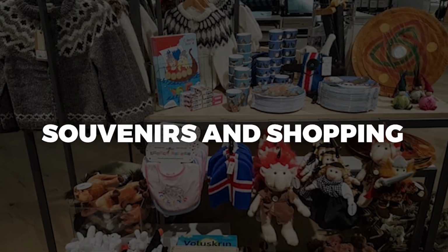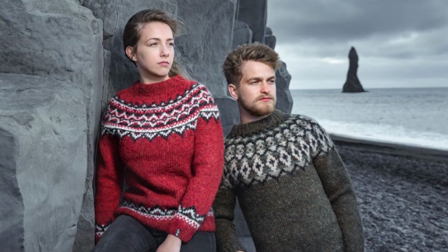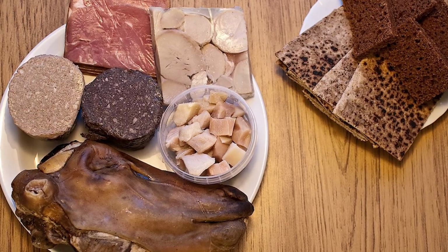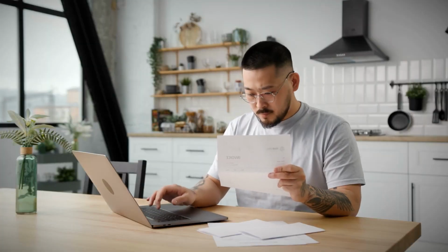Next up, if it's your cup of tea, are souvenirs and shopping. Iceland offers unique souvenirs like woolen goods, lava jewelry, and Icelandic delicacies. Set aside a bit of your budget for shopping, with prices varying depending on your choices.